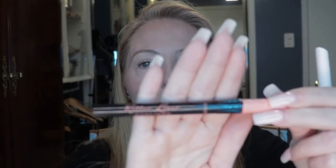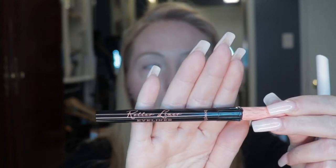So this is 0.036 ounces, and this is $25 Canadian. In comparison, the roller lash that I wore in my last video is 0.036 ounces, and this is $30 Canadian. Both excellent, excellent eyeliners. Yeah, so for $25, I don't think you can go wrong with this.